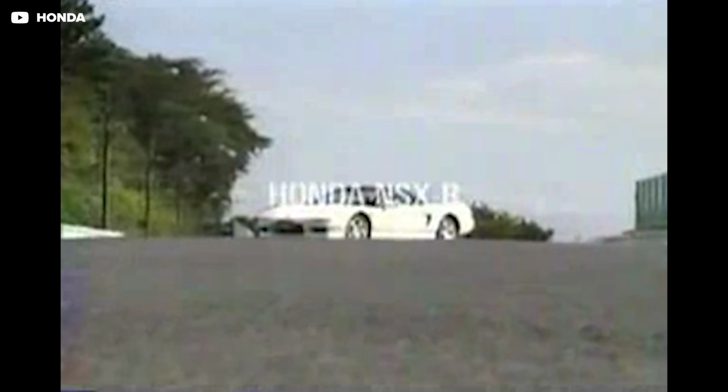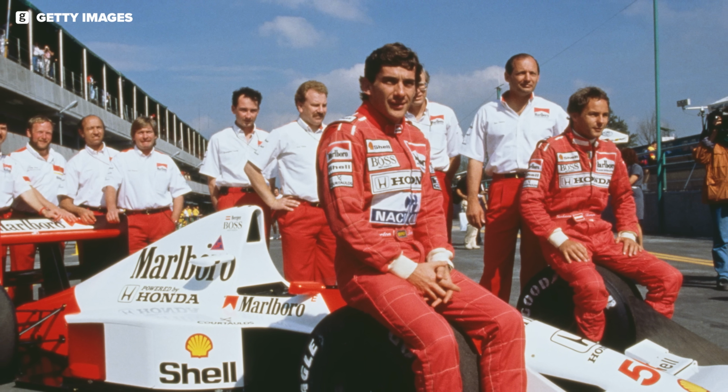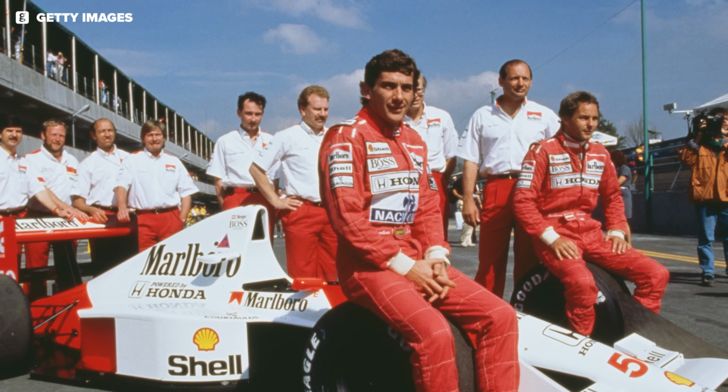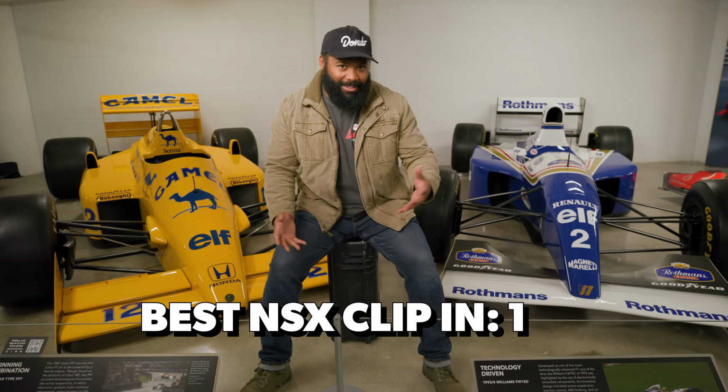Among his fleet was the legendary Honda NSX. It was only right that Honda gifted him an NSX, considering all the work he put in to help develop the car. Fans of the NSX's great handling and stiff chassis have Ayrton Senna to thank. We've all seen that commercial on YouTube of him ripping an NSX around the track and doing that crazy pedal feathering technique.